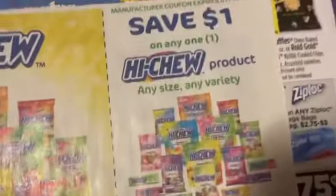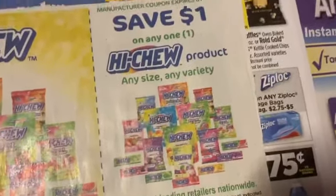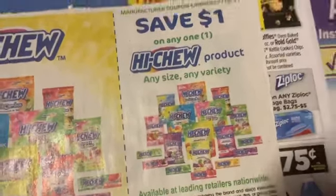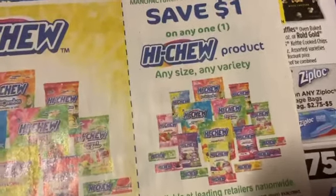Then we have these. Okay, y'all gonna have a question. Can you find these at Dollar Tree? At certain Dollar Trees, you can find it. At mine, I cannot. Where I find them is at Family Dollar. I didn't even find them at Dollar General.